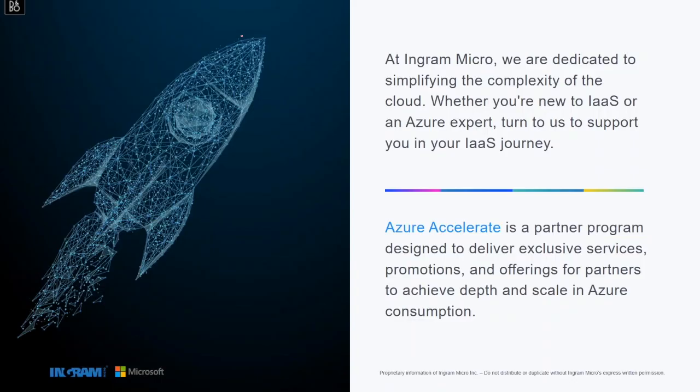Okay, so what are we actually launching? So really, it's a program that helps you through the whole life cycle around your Azure journey. So whether you've been with Ingram for some time now, and you've been already working with your customers, and you spun up some services around Azure, this is an opportunity for you to also, in that more mature part of your business, extend that and take that to the next level. But it's also an opportunity for partners that have not yet taken that leap into the world of infrastructure as a service, and how we can help you to do that.